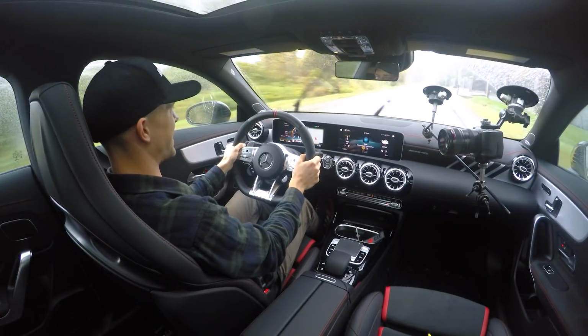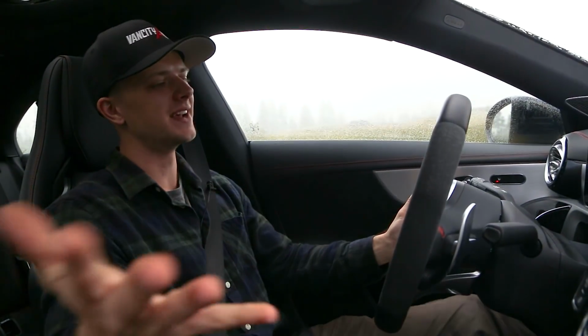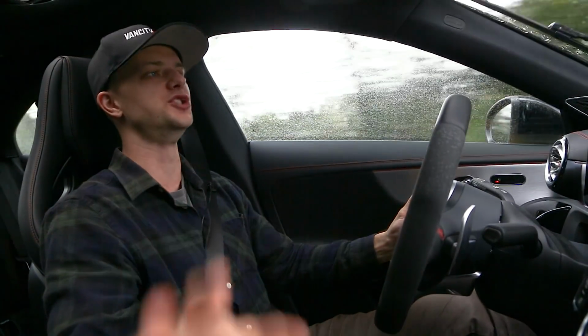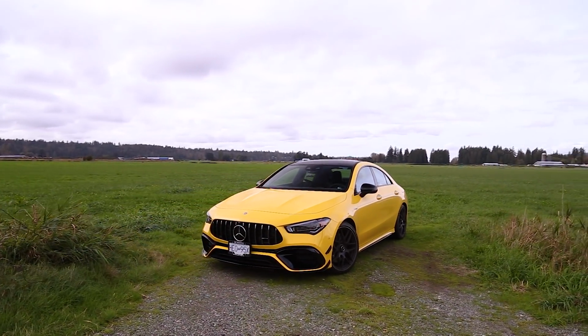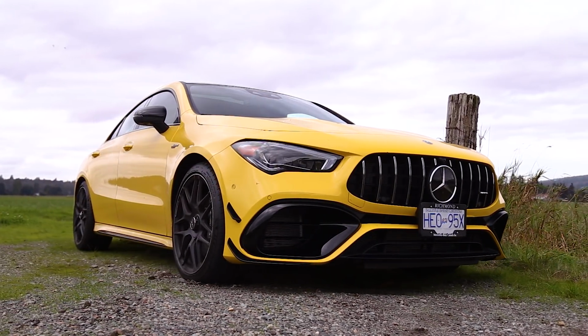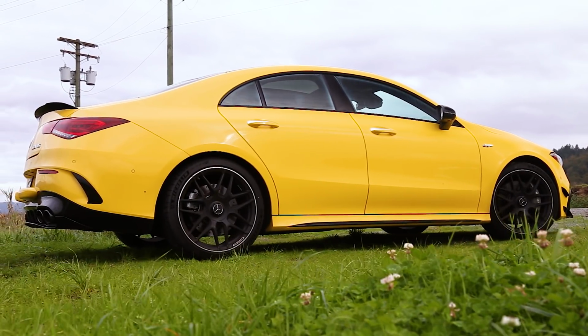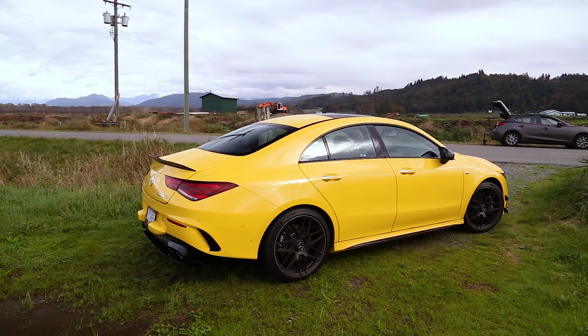Traction just going nuts at half throttle. It's a little wet out today, you guys, but nonetheless, we are out here in the 2020 CLA45 AMG. This is the second generation of the CLA45 and is part of the family of now transverse mounted AMG products. And of course, that means this has a 2-liter 4-cylinder engine under the hood, obviously turbocharged, making a lot of power, and we'll get to that.